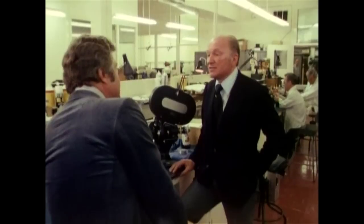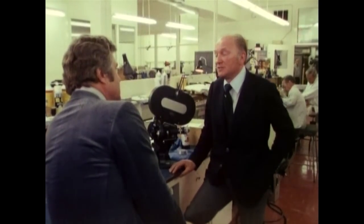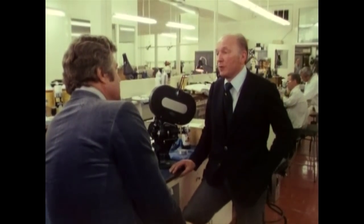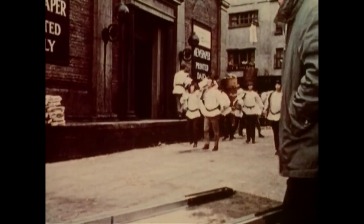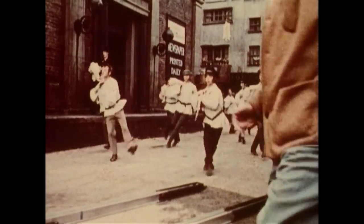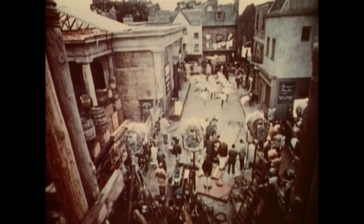Straight away, instead of having to wait for the rushes. And this is going back to about 1960, long before I think anybody else had done this. The first one we called the UC-2 viewfinder. The first major production that Sam Cinevision was used on was Oliver.